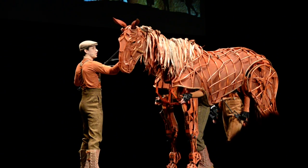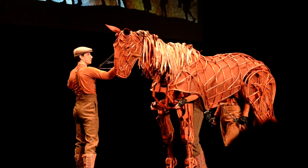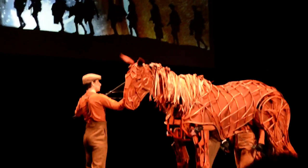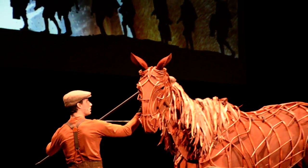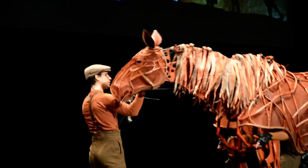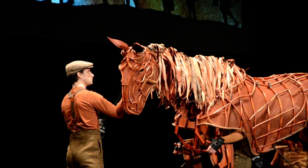So the head puppeteer, the head you can see there is made of cane, again bent and lashed together. The eyes are interesting. They're the only shiny part on the horse. They're made of resin, and that shine makes them look a bit liquid, and it allows you to make the audience believe he's looking in different directions. The head's as light as we can make it, but it's still quite a lot for that head puppeteer to lift.